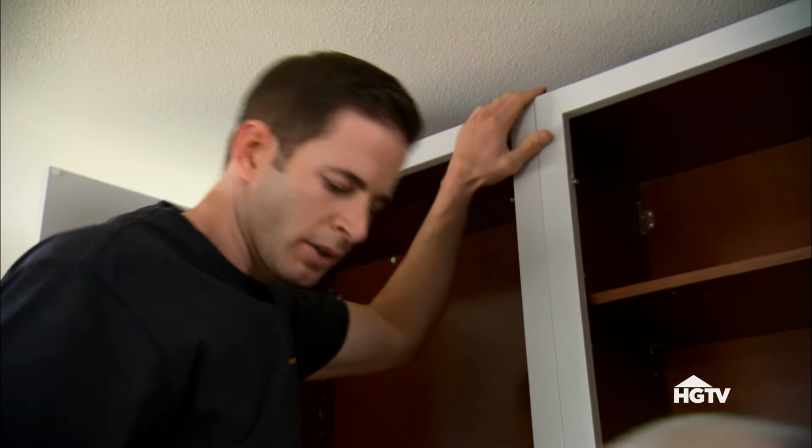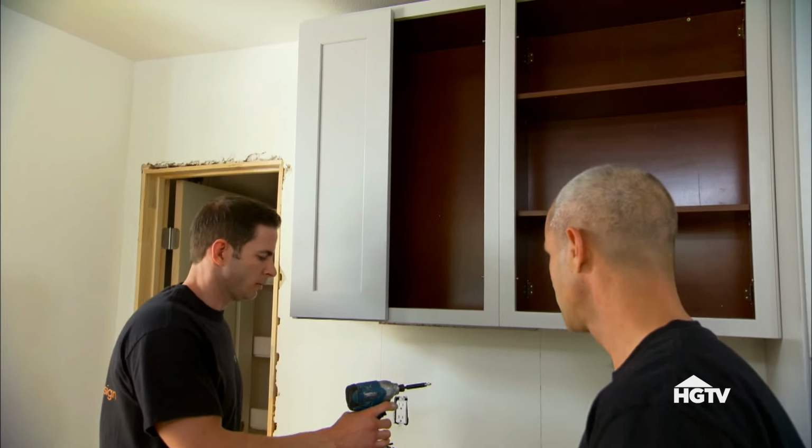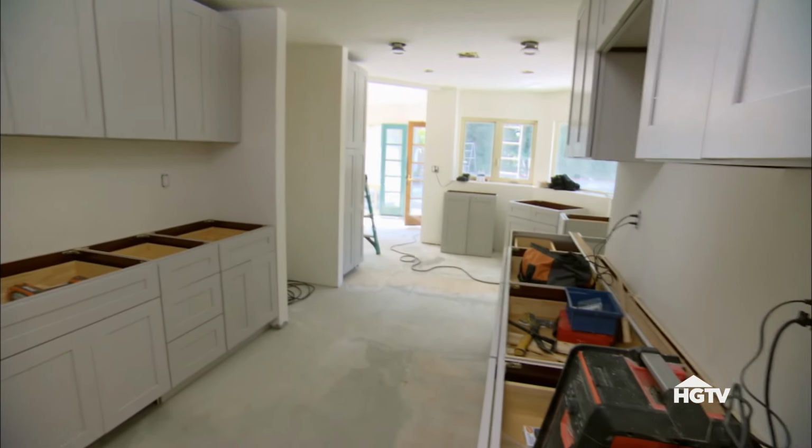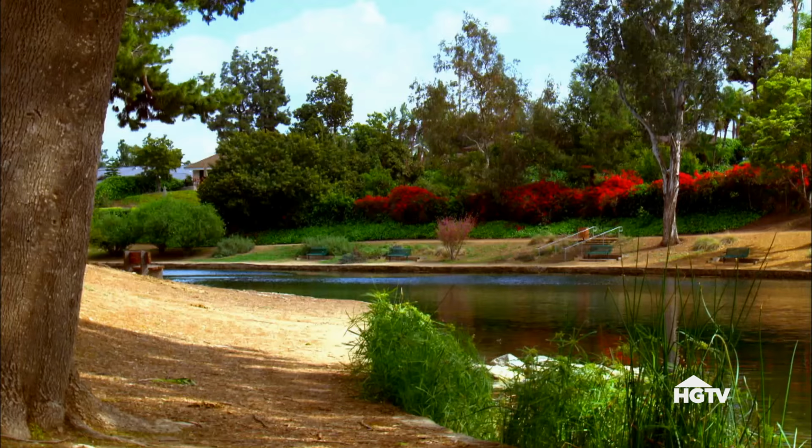How's that? That was good, perfect. Looks good? Perfect scene. Well, these look sharp. I think it's a really unique house. Yeah, you're doing good. This kitchen is way more functional now, and I hope Christina agrees.